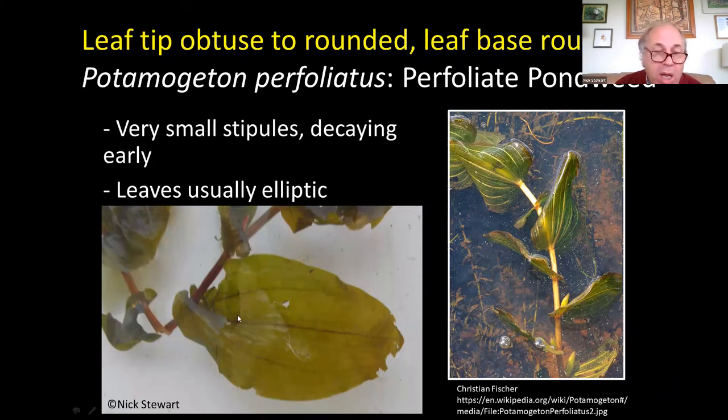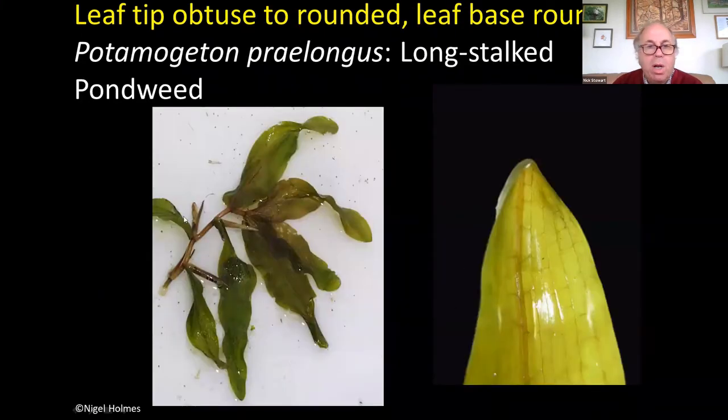So it is one pondweed where most of the time you will think it doesn't have any stipules at all. You have to look really quite hard in amongst the young leaves at the tip of the stem to see the stipules, and they're very small and translucent, and as I say, they disappear very quickly. Whereas in praelongus, you can see the stipules much more obviously, and they persist right till the end, even when the plants are decaying, you'll still have fibrous stipules visible.